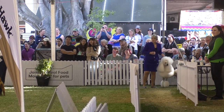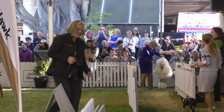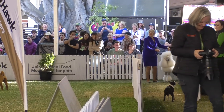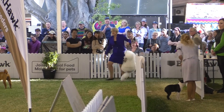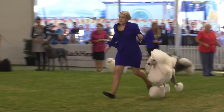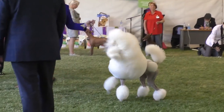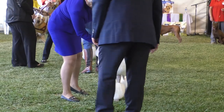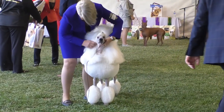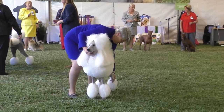Coming back in the ring shortly will be the Open Dog 1075. Ivy, Ivy. This standard poodle is also from the open class.